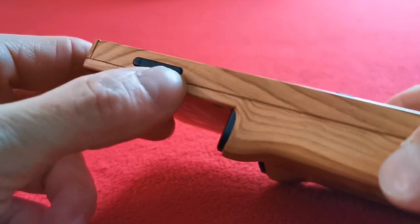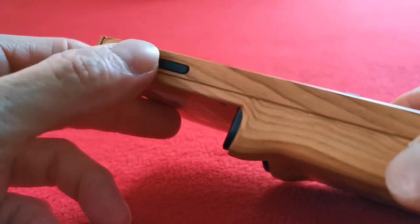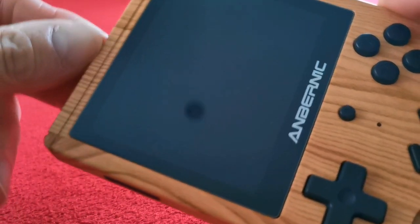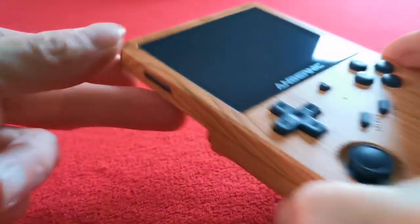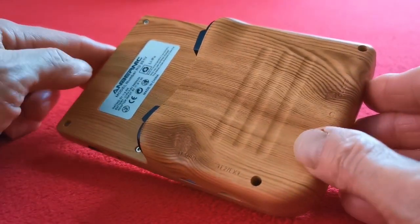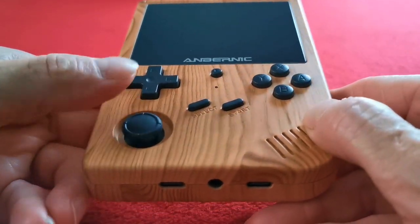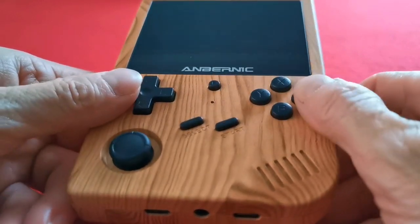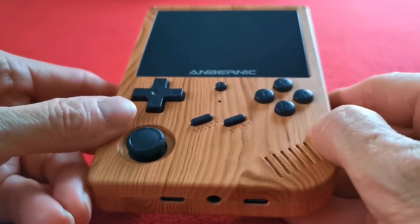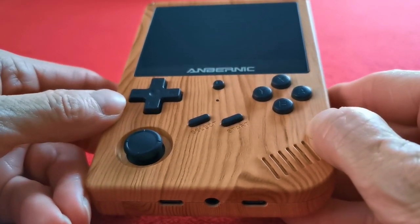Brilliant, absolutely brilliant. That is not just having to be done within the OS itself. You have a physical volume rocker here. I love this as well, guys, with these little details here. Love it. This is a gorgeous, gorgeous looking device. I mean, the Go is gorgeous as well. But this is the killer for me against the Go, is this stick. And in general, the buttons are a little bit better. So that, for a start, is where your extra money's going, into things like this, the fantastic stick.